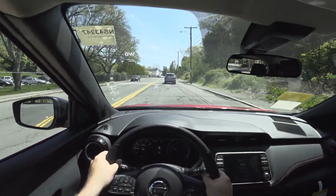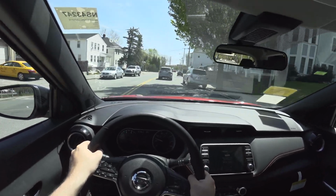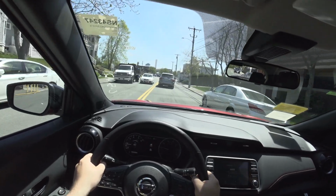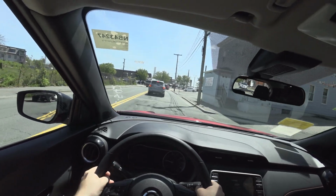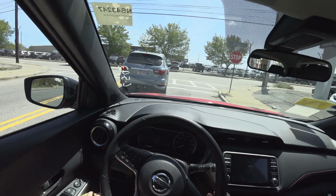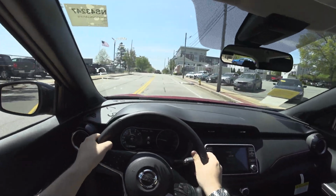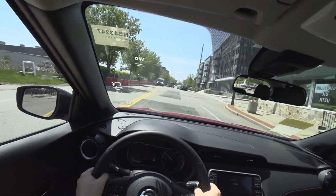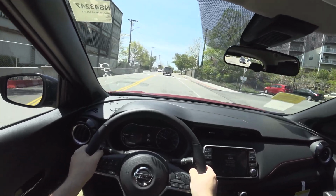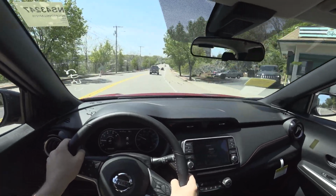Bumps, rides perfectly normal. Really, really well, actually. The more I drive this, the more I like it. It's a really great vehicle to drive. Lots of fun.